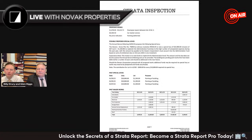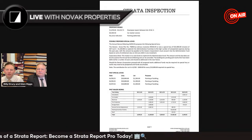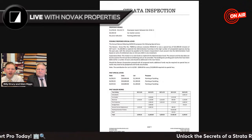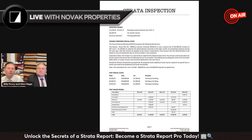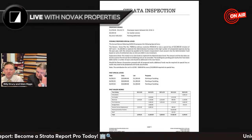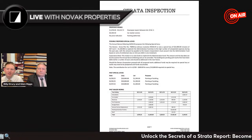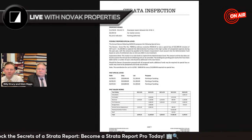The proposed work's always interesting, and if they do the proposed works, what does it break down to? I sometimes find buyers get confused with the difference between entitlement. Unit entitlement is the calculation at which they work out what your percentage of the building is if they were to raise the funds. So you'll see in the report the contribution for lot 6, unit 6 in this example, for every $10,000 they require by special levy, it's $600. The other thing that they're looking at.